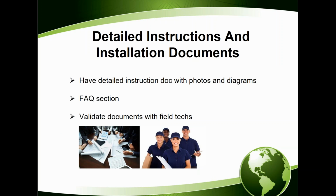One of the keys when we're planning on our projects is ensuring that we've got detailed instructions and instruments. Too often, again, people tend to wait until the last minute to get these together. And they also have a tendency not to validate these documents with people that are out in the field.